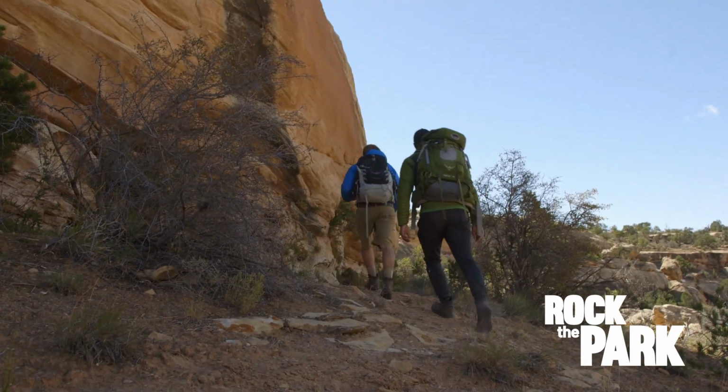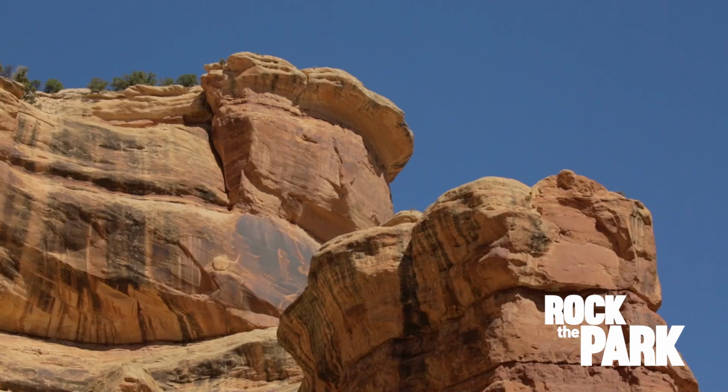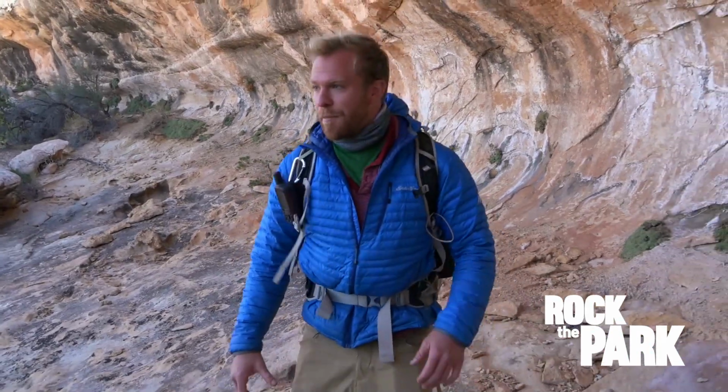All right, so we have dropped into the canyon now, and we're in scan mode, looking for anything that pops out on the cliffside that could possibly be these ruins. I'm also right now making sure that we know exactly what route we took to get down here so we can get back up.